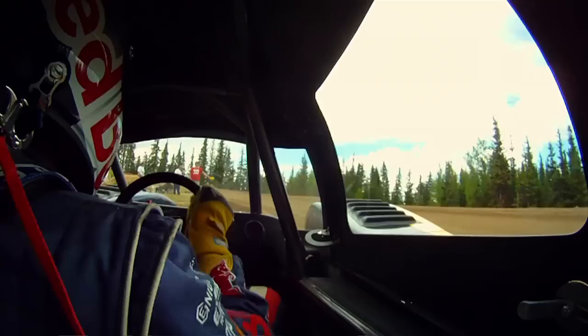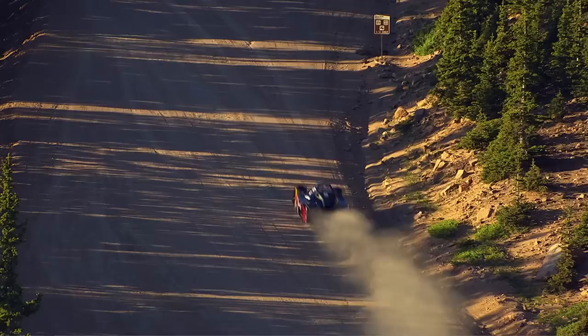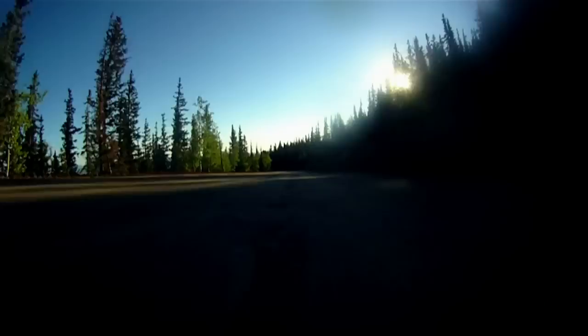You come to Pikes Peak and you're like, it's only 12 and a half miles. But in that 12 and a half miles, there's 5,000 feet of elevation change. There's 156 corners. And it's a sprint race. You are squeezing every ounce of focus from you as an individual and performance from the vehicle. And that's what really puts this event number one on my list.